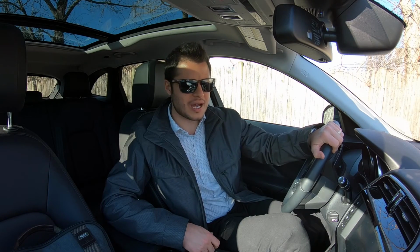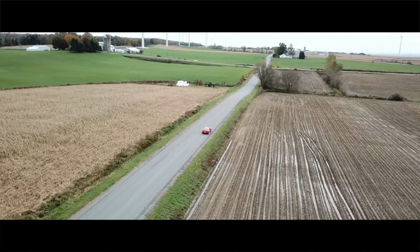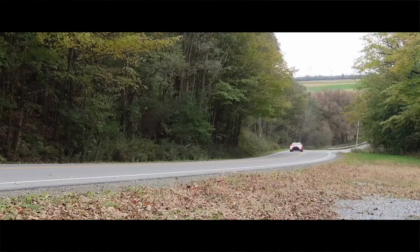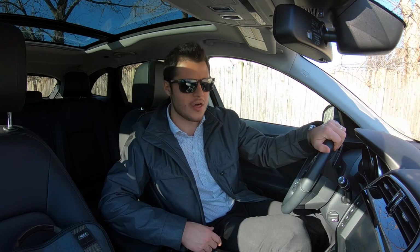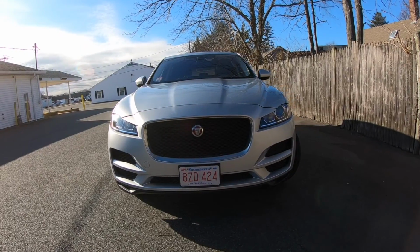Today I'm driving the Jaguar F-Pace, and this is going to be kind of an interesting review because it's not going to be quite as cinematic as some of the other elements that are normally in my reviews, because I don't have this car for very long today, and I don't have any of my camera equipment other than my GoPro Hero 6 Black, which I'm filming this entire video on.